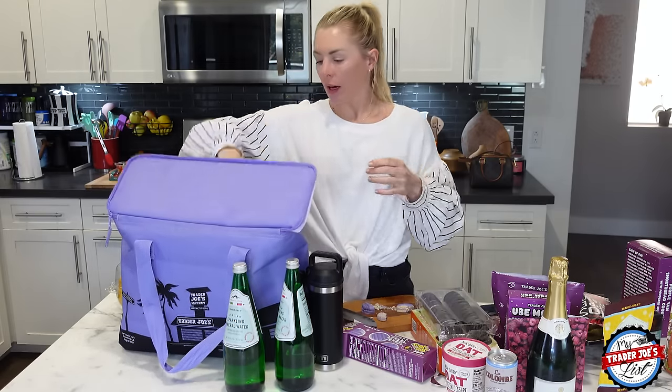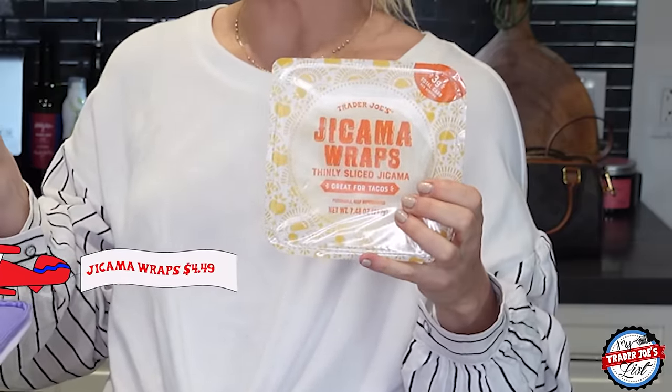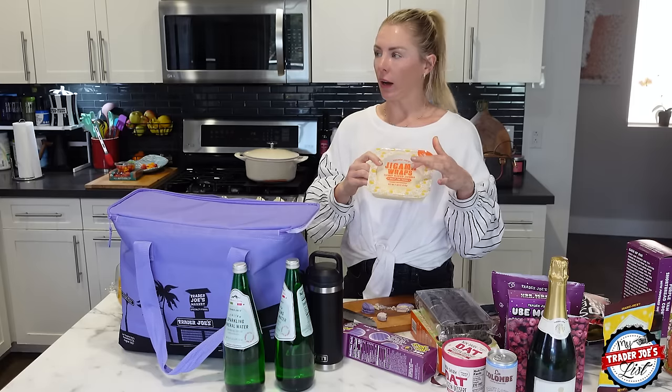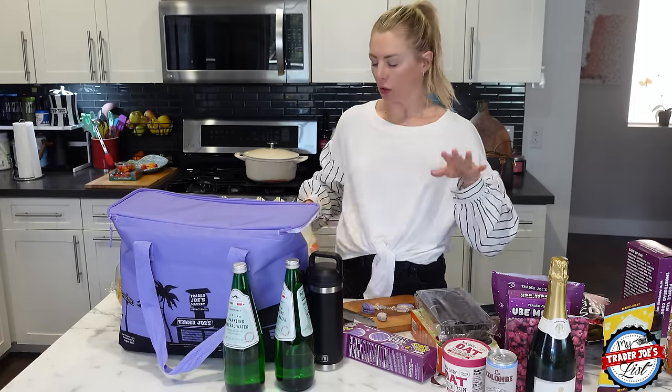You can recycle them. I picked up more jicama wraps because I have so much deli chicken breast in the fridge from this weekend, so I'm going to make my little wraps. That's quite good. And if you have those, what are they called? They're like the smoked red bell peppers. I'll show you.